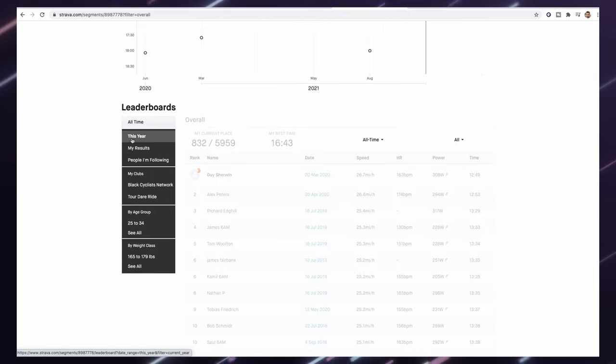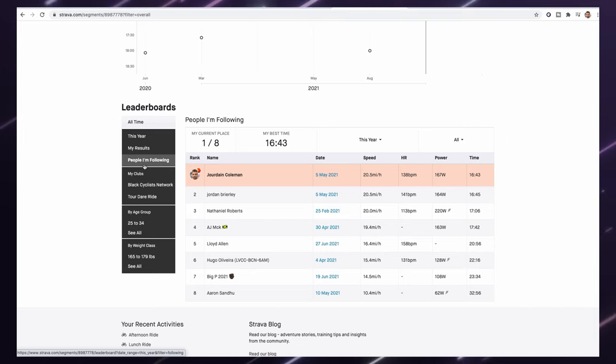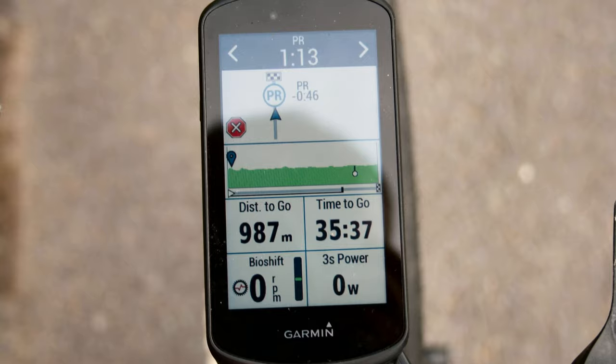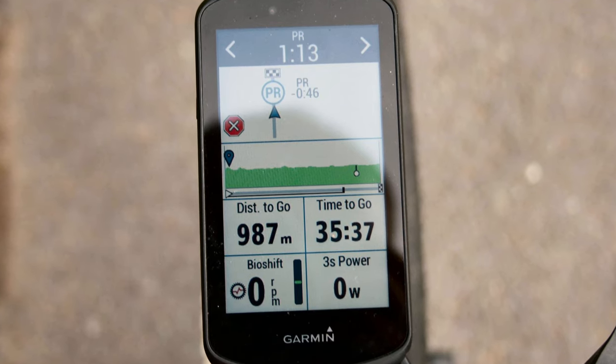We also have the leaderboard down below, and this is where it gets interesting because you can compare to other people. What we can do is look at results this year, only my results, specific clubs. Now, what this does is it gives a little bit of a competitive edge to your sport, which in my opinion is not a bad thing to try and push yourself forward and push your friends forward with you. Within segments, we also have live segments, and this is where you can actually start a segment either in the Strava app when you're recording a ride or a compatible device.